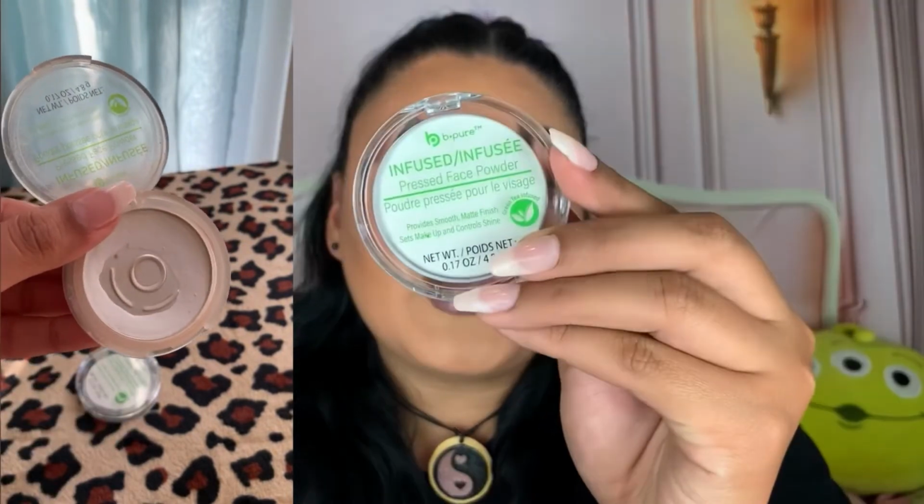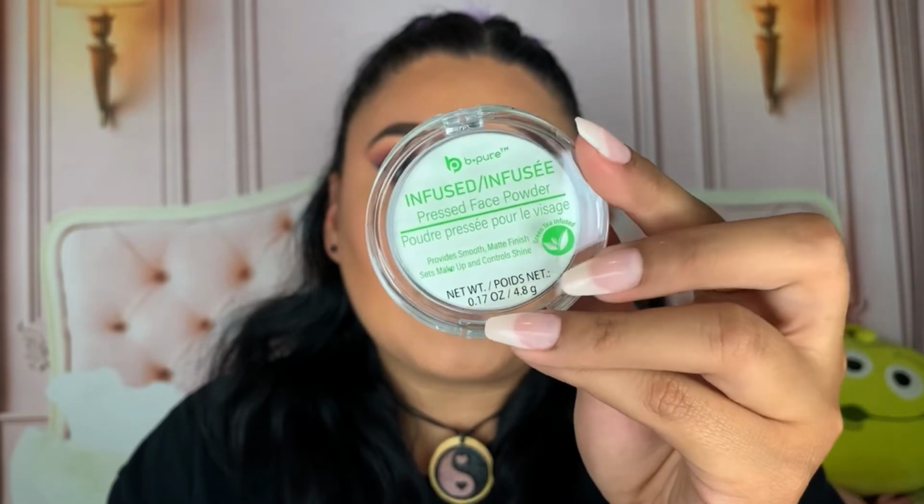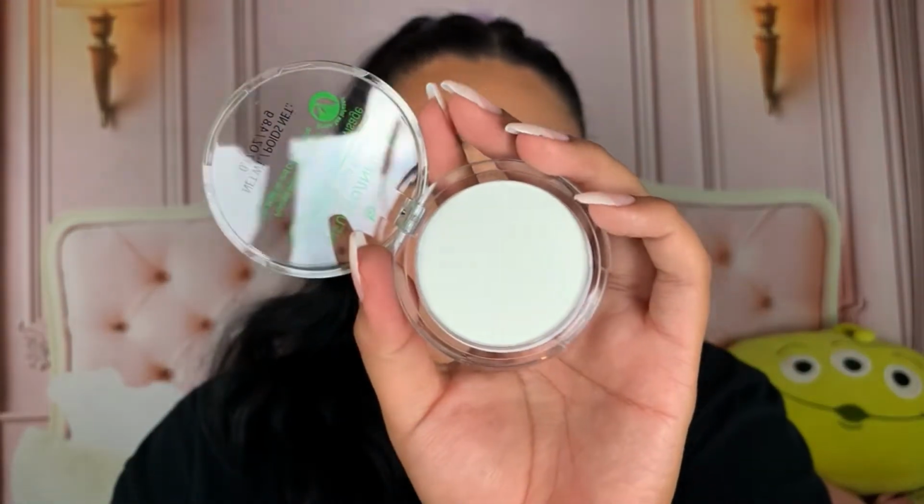This is actually a repurchase, and this is a Be Pure Infused Press Face Powder. I actually own this already. I use it so much. I already hit pan on it. I actually showed it to the people on TikTok, so I'll just have a little screen recording of what that looks like. But this is the new improved one. It does come with darker green letters compared to the last one that I have, and it's just so cute. It's actually really nice. It is a transparent kind of powder. It's a really nice product, so I thought, why not?